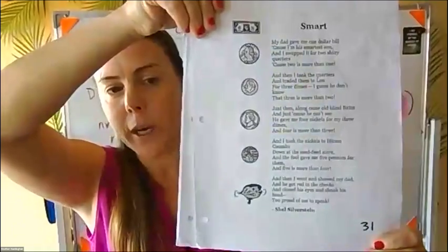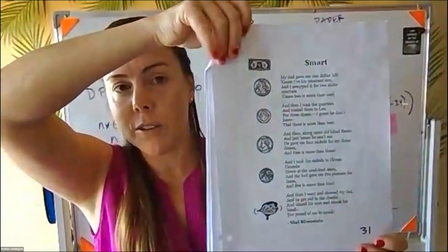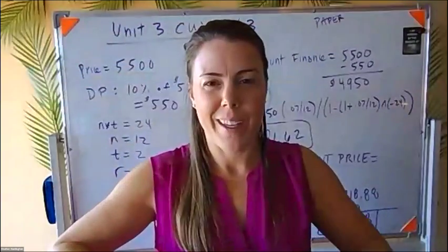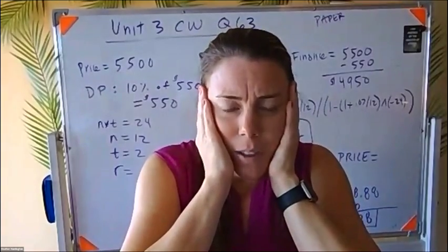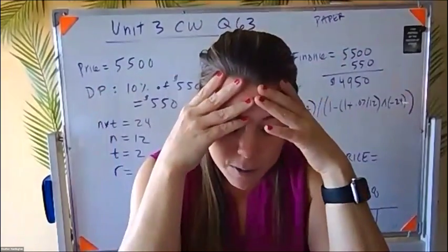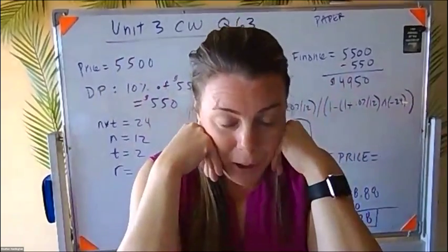So in the back of your packet on page 31, we have a poem from Shel Silverstein. As a kid, I loved this poem. I think I was like 5 or 6 when I read this, and I guess I liked numbers and values. So here's the poem. It's called Smart.